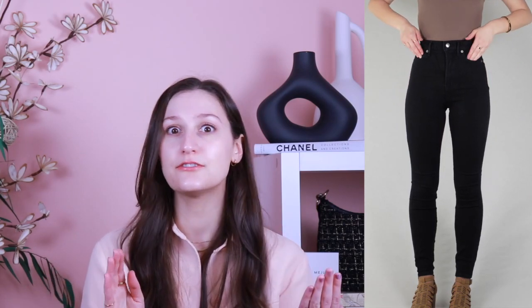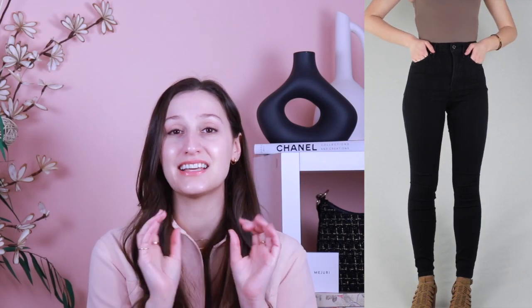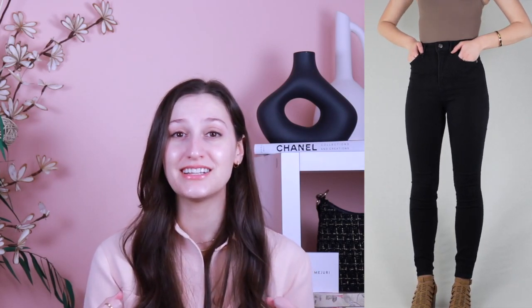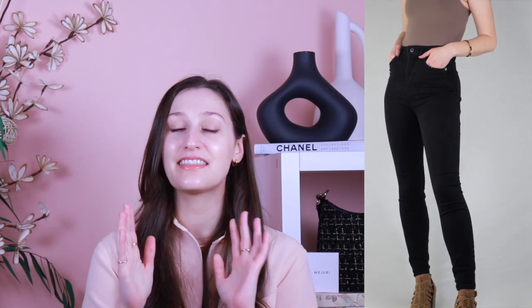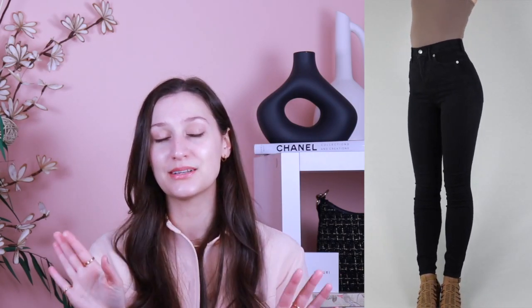I got these in a 24. I would say I'm like a 24 or 25, typically maybe more on the 25 than the 24s, but this one fit perfectly in a 24. I did get it in a 24 purposely because I knew they were a very stretchy type of jean. So I definitely think if you're in between sizes, go for your smaller size that you would normally pick. I wouldn't necessarily go down a size from what you normally are. Like I wouldn't get these in a 23 for myself, but a 24 was absolutely perfection.